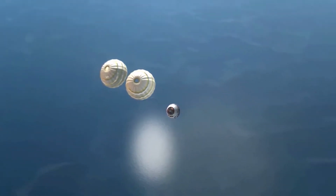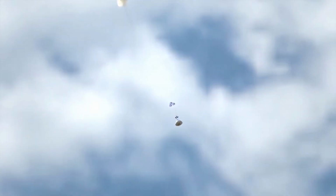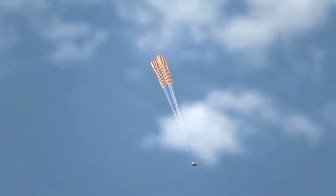SpaceX initially wanted to land the crew using the LES engines, with ocean splashdown as an available option in case of an aborted launch. However, ultimately precision water landing with parachutes was proposed as the approach for the first few flights of Crew Dragon after the cancellation of the propulsive landing method.